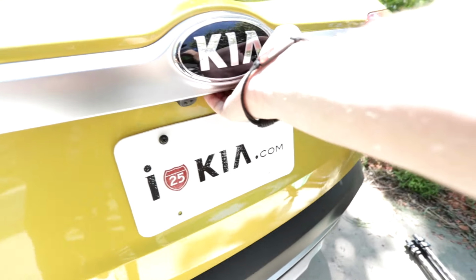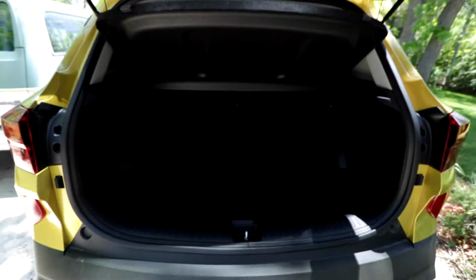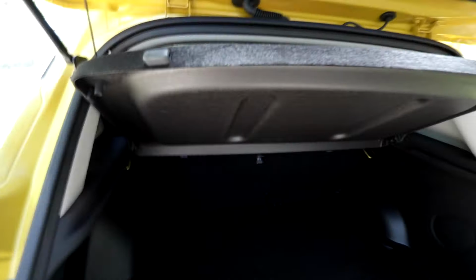And now let's check out the storage space. You have a simple push button to open your trunk. On the inside back here, you're going to have a dual level floor. Here's where your spare tire is going to be. But back here, you can actually adjust this and move this up. So if you need a little bit more storage space, you can get it. I really like this thing.